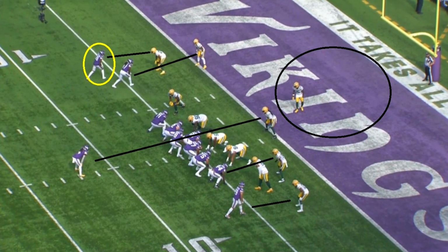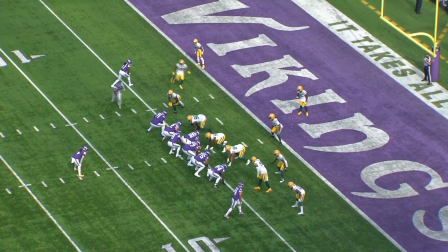Like this play is another example where it's going to be a man coverage play, and you see where Jefferson is on the field. Again, what do most teams do here? Hey, we got Jefferson. Let's have him run a fade route. We'll be good, right? High reward, low risk type play. Cool, let's do that. Instead, Jefferson's going to go in motion right here.